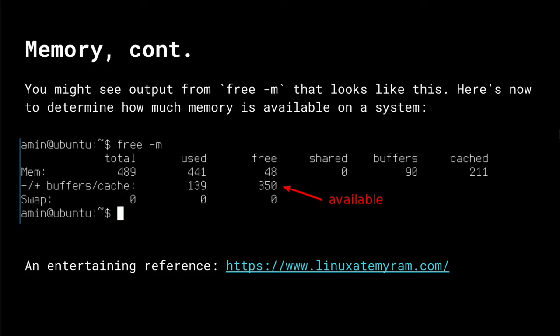So what you want is the free column with the plus/minus buffers and cache row. Because again, buffers and cache can be freed up by Linux at any time in order to run new applications.